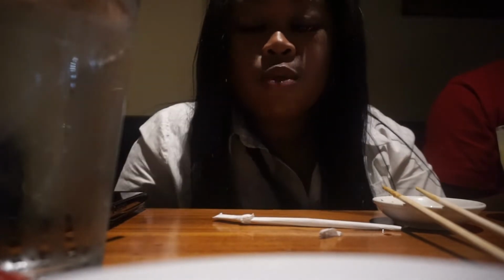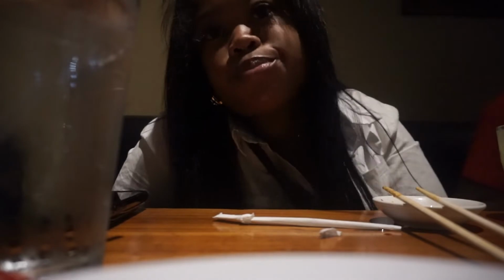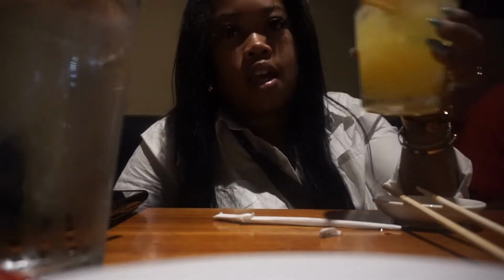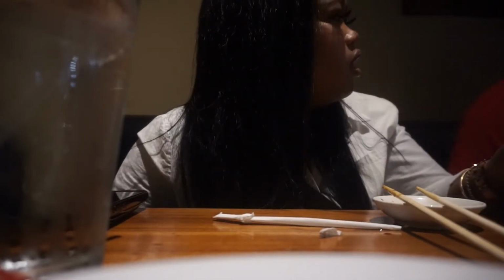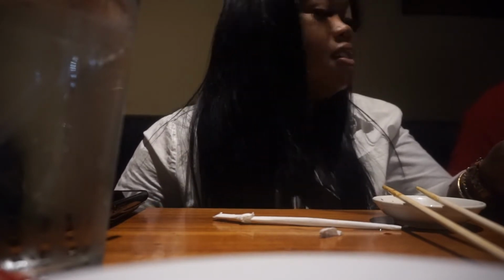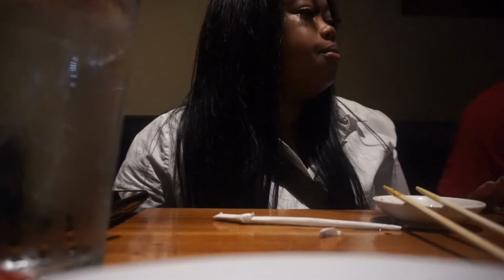Okay, like I said before, we're in this Japanese restaurant called, what is it? Volcano. And we're so hungry, but this is the drink I got. I forgot the name of this drink. What's the name of this drink? Passion fruit. Something like passion something. Passion fruit. And Deja, what did you get? Prickly pear. Oh, prickly pear. I just made that up.